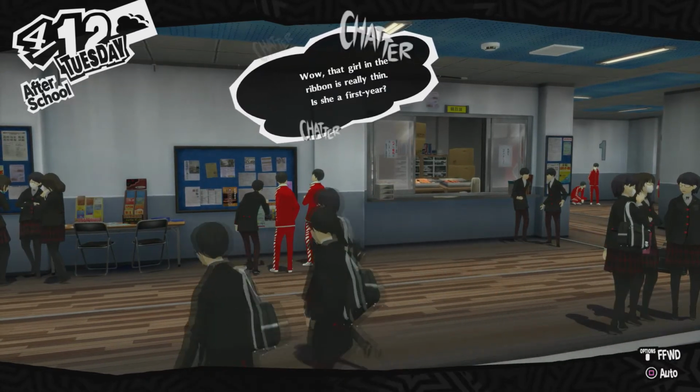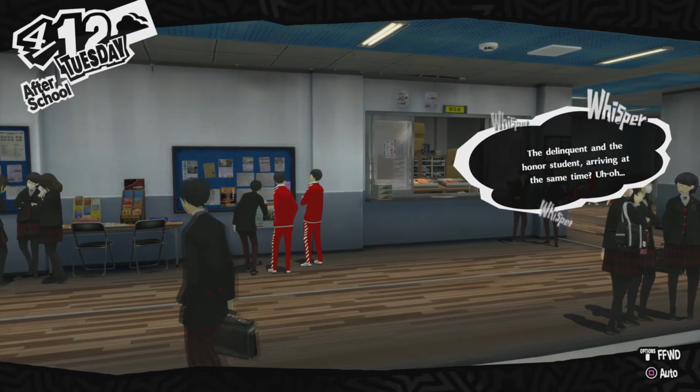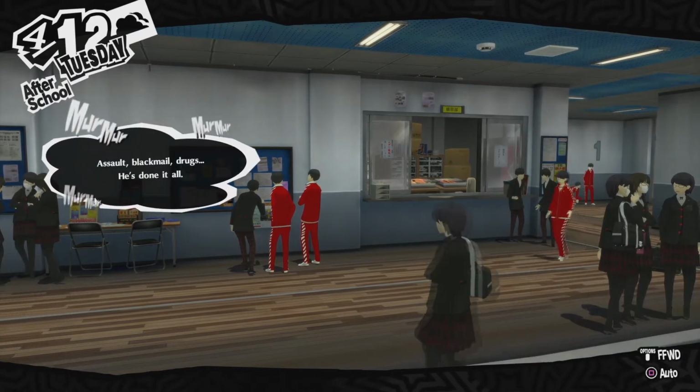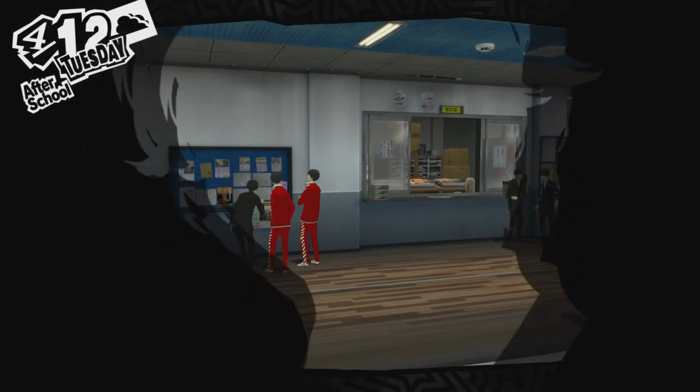Wow, that girl in the ribbon is really thin. Is she a first year? The delinquent and the honor student arriving at the same time? Uh-oh. Assault, blackmail, drugs, he's done it all. I hear he carries around a knife.